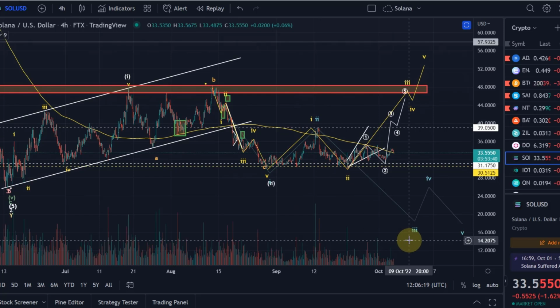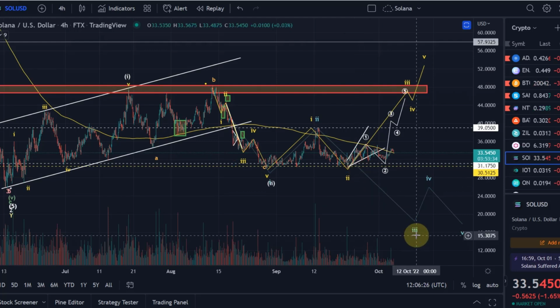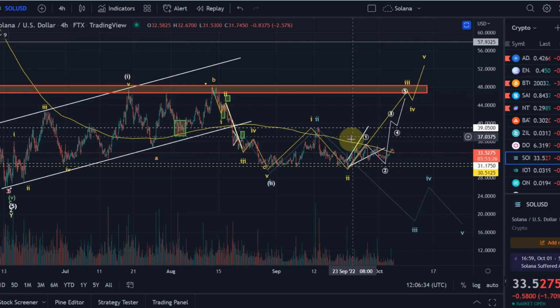So it is all difficult, but I would say as soon as we drop below $30, I think we are going to see lower lows, even below the June low. So that would be a trigger to sell off below $26. But if we see a move above $39, it would put more emphasis on a bullish pattern.